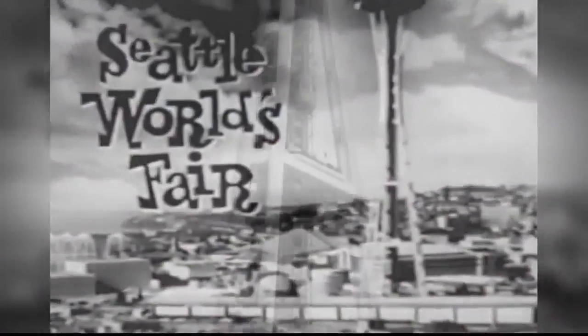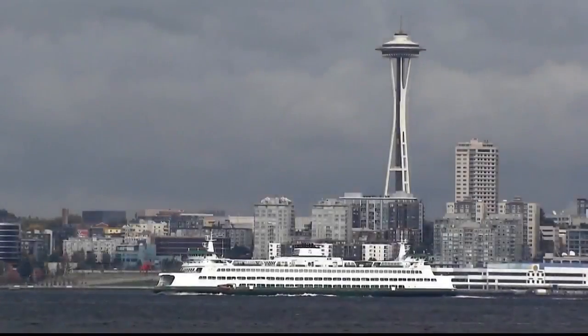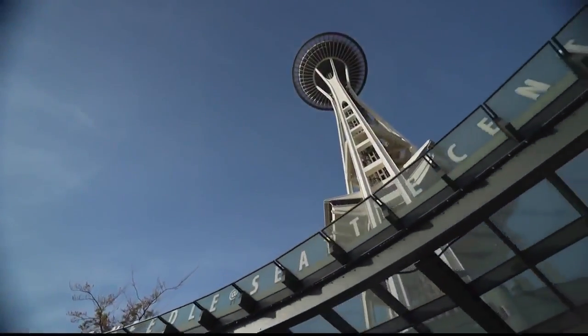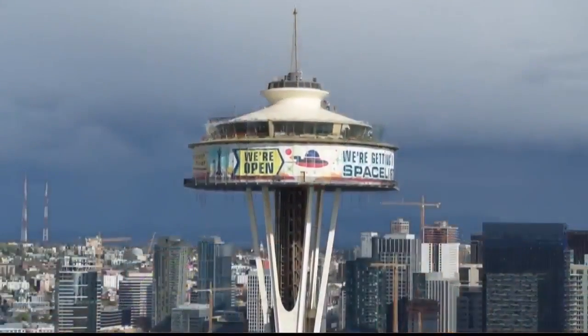Welcome to the future. It was the centerpiece of the 1962 World's Fair, a vision of a space-aged future. But having just turned 56, Seattle's beloved Space Needle had been quietly enduring a midlife crisis. And architect Alan Maskin was put in charge of giving it what he calls a space lift. Mechanical systems, electrical, plumbing, elevators, everything. It just needed some TLC. It was time for it to actually get some attention.